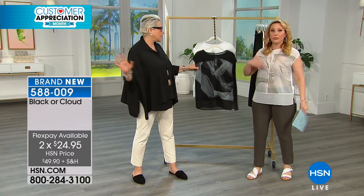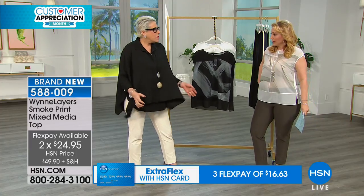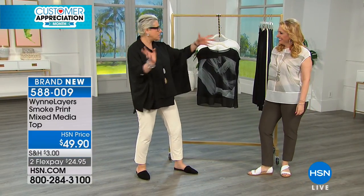The sizing is easy too. It's extra small through extra large, 1X, 2X, and 3X. There is lots of room. With everything I do, it has to be easy because I just will put no effort into getting dressed. I think it's like life, there's stuff that's effort. Getting dressed shouldn't be.